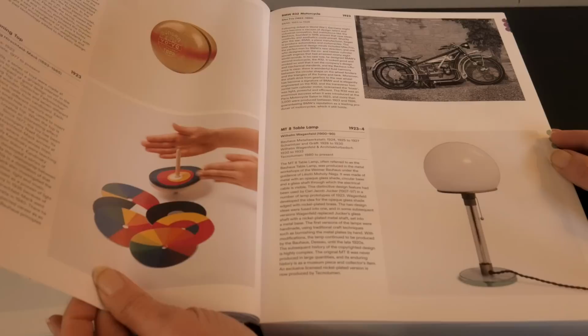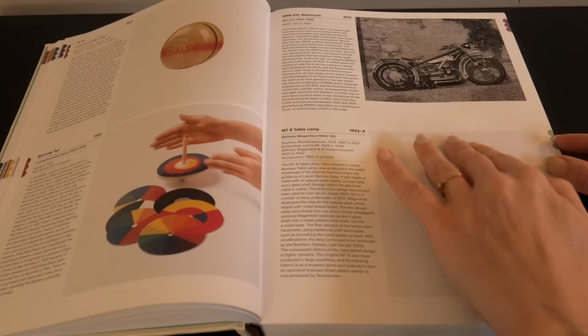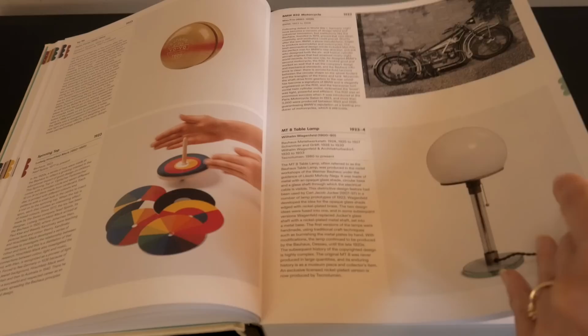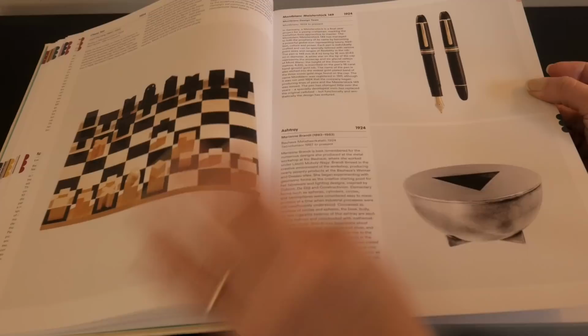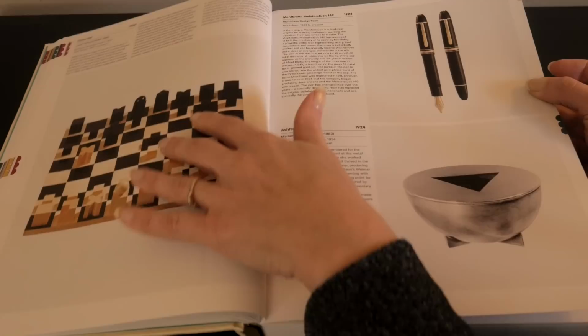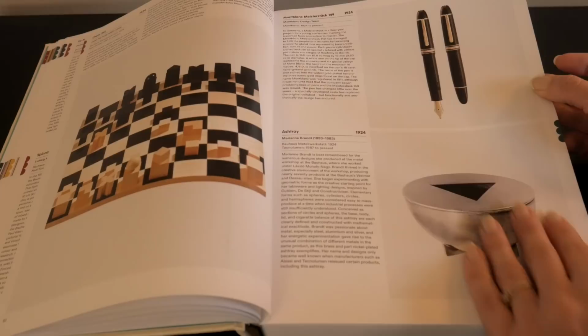The BMW R32 motorcycle, cool design there. MT8 table lamp. 1924. It's very simple. The Mont Blanc Meisterstück 149. It's like a pin. And the ashtray, 1924.